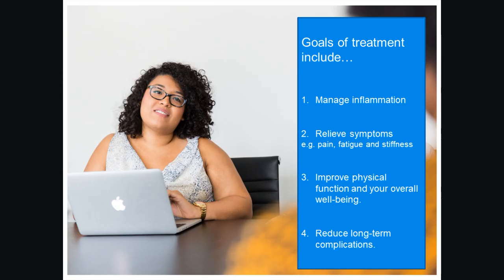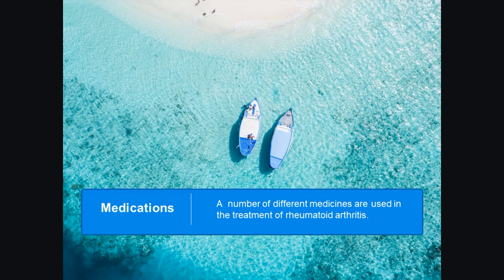The goals of treatment can include managing inflammation, relieving symptoms such as pain, fatigue or stiffness, improving physical functioning and your overall well-being, and reducing long-term complications. Depending on your individual circumstances, the priority of these goals will be different. The healthcare team can support you with different approaches to help achieve your goals. In the next slides, we look at a major component of rheumatoid arthritis management, medications.